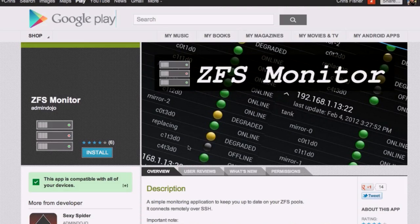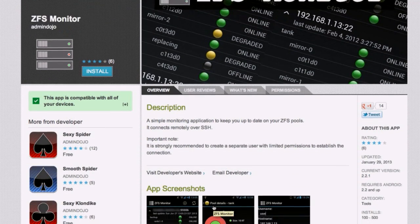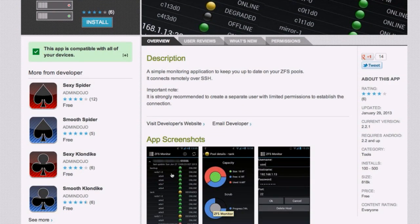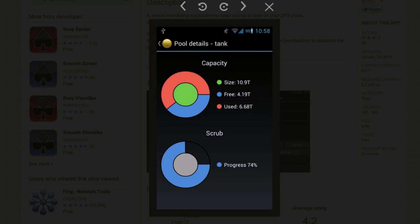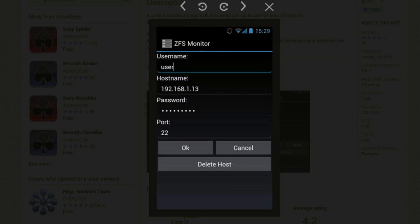I was just going to mention, he also included a link to an Android app that I should almost save for my app pick for last because it's so cool. It's called ZFS Monitor. It's free. It's just a simple monitoring app to keep you up to date on your ZFS pools. It connects over SSH, so you don't have to open up some weird port, and gives you the status of your ZFS pool. How cool is that? I kind of like that a lot. Whatever server you're connecting to, you have to be able to connect to it via SSH over your 3G network if you want to do it on the go. Anyways, that's ZFS Monitor in the Google Play Store, and we'll have a link to that in his email in the feedback section.